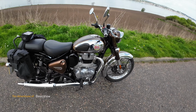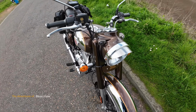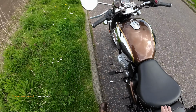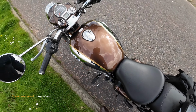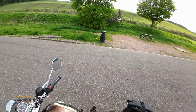Noticed a couple of stone chips on the bumper, just there. There's one there, and I've got one on the tank as well. How the heck I got one on the tank is beyond me. There we go, just a chip, just there. But otherwise, the bike is looking absolutely magnificent.